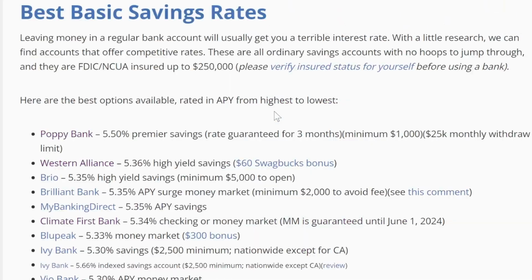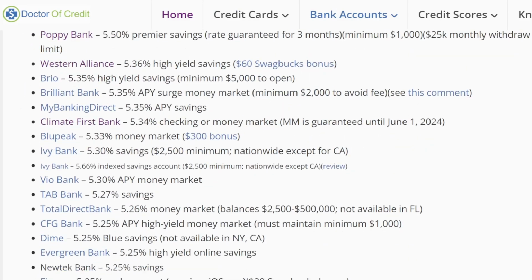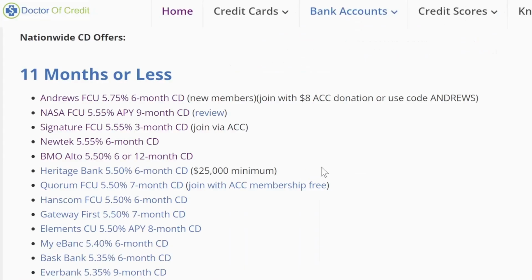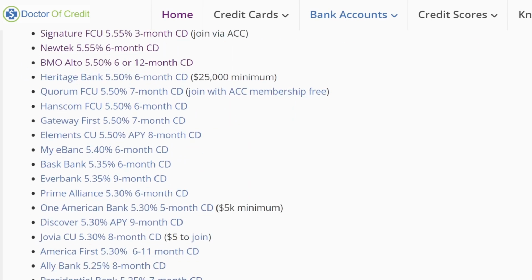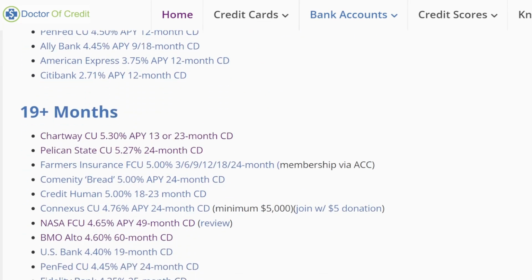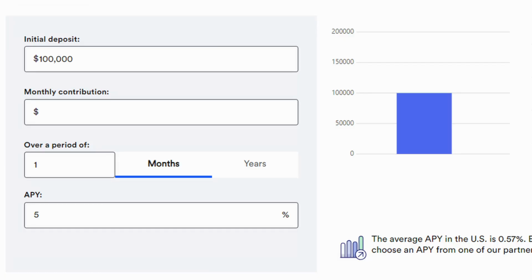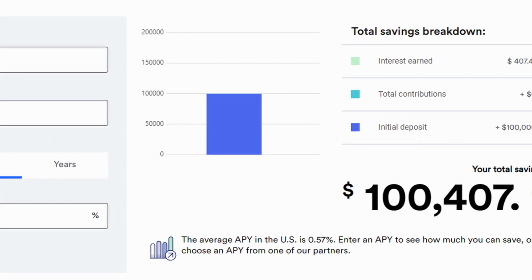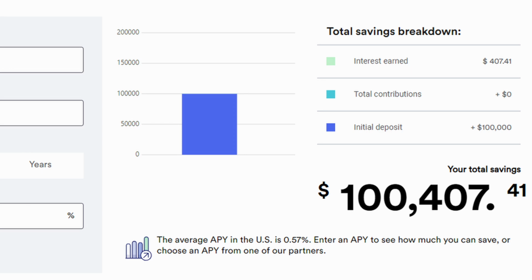My current short-term plan is to take that $100,000 and put it into a high-yield CD or a high-yield savings account. And from that, I can make a decent amount of interest, and that's going to help me a lot with my new fixed mortgage expense. Here's a good example for you. If you have $100,000 and you earn a 5% interest on that $100,000, then that's about $408 per month of interest, which ain't too bad.